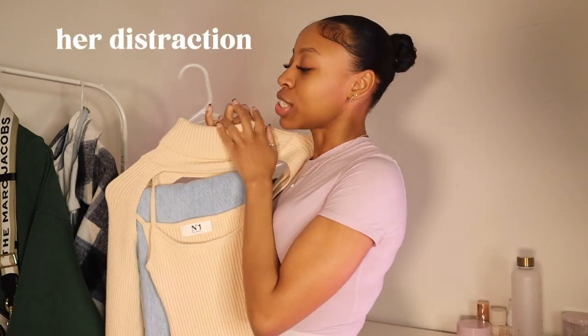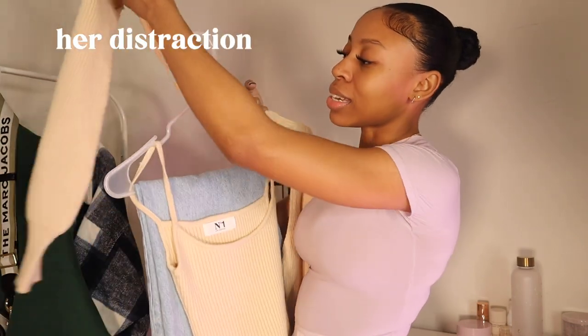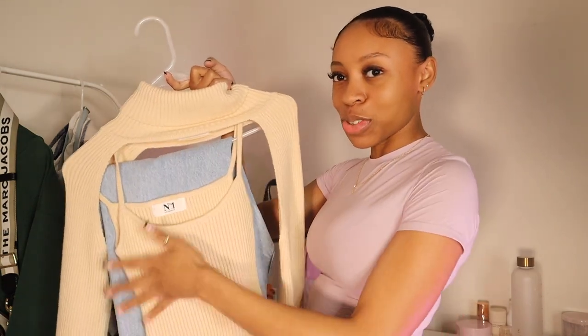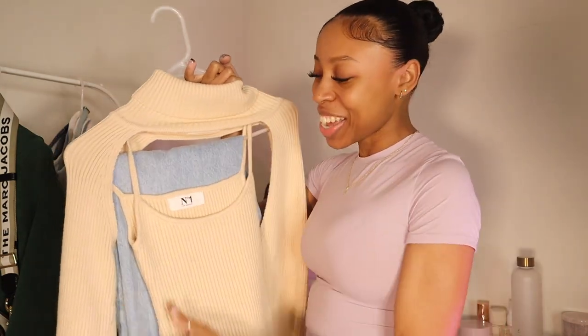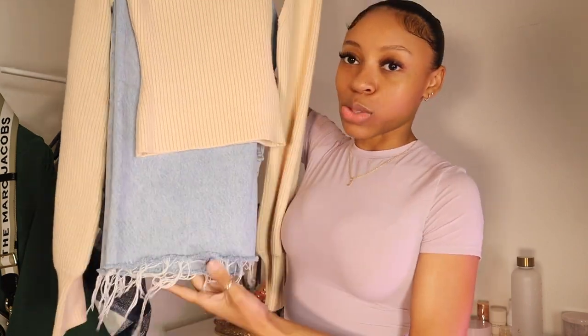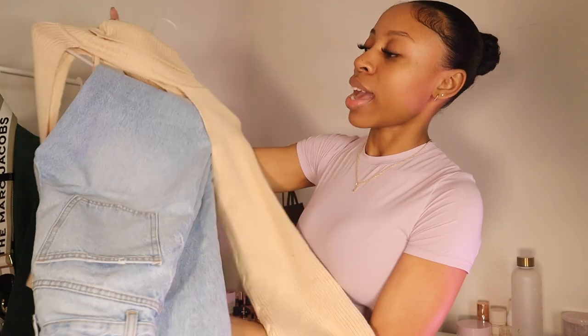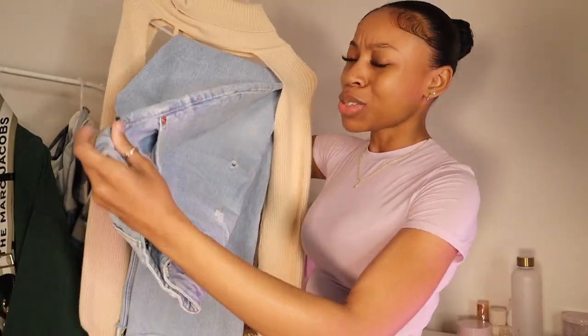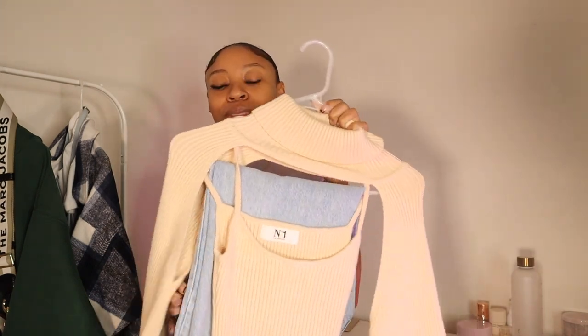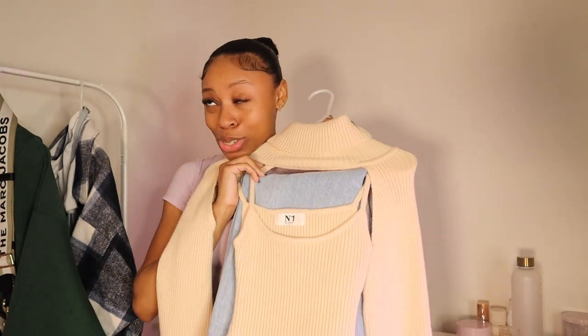It's called Her Distraction. It's one of those turtleneck situations that doesn't have a full sweater, it's just the sleeves and the turtleneck, and it came with this really cute tank top to match. And then I'm wearing these wide leg jeans from Zara. They have some distressing in them. Showed you guys these jeans before because I'm obsessed with these jeans. But what I'm most excited about in this outfit, y'all, are the shoes I'm wearing, the boots.